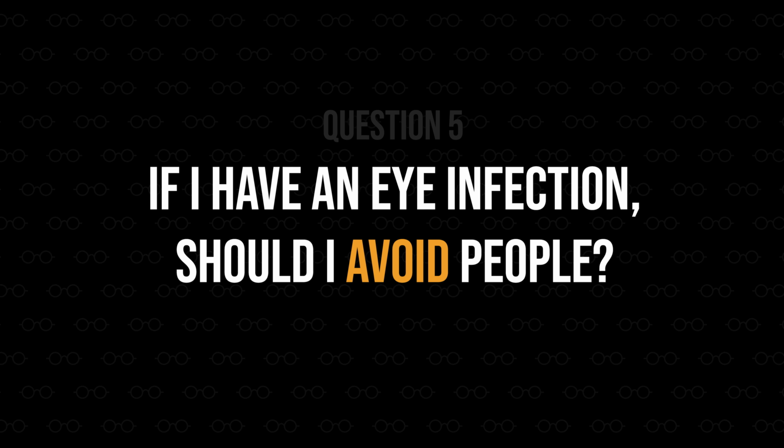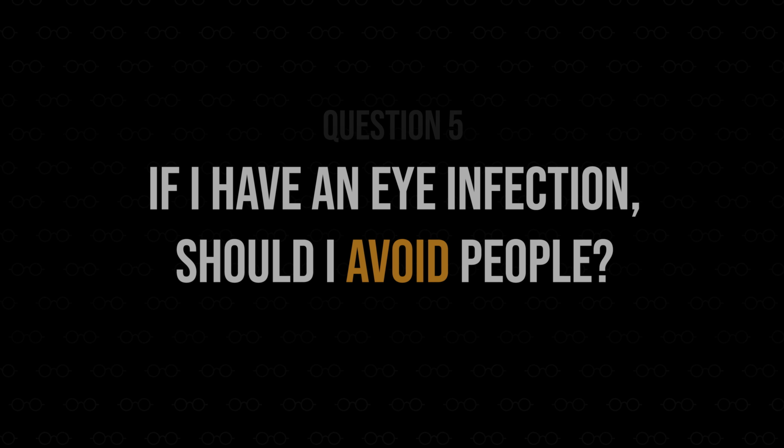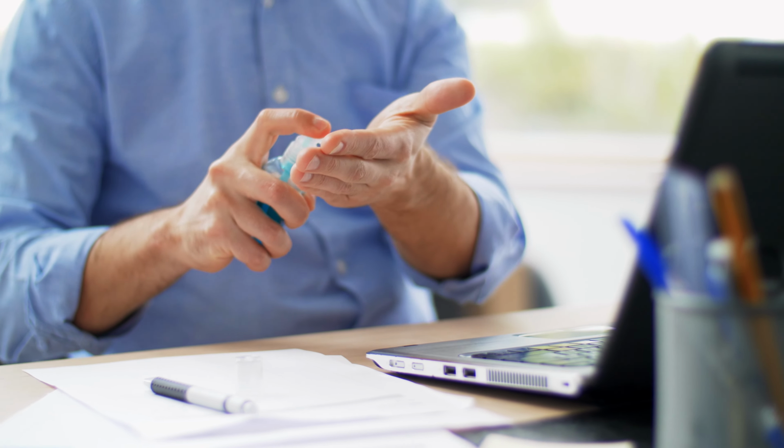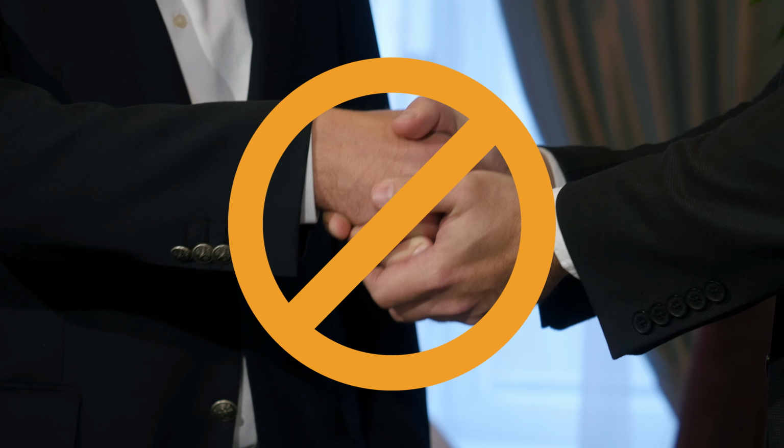So if you have an eye infection, should you avoid people? The most accurate answer to that question would be based on the type of eye infection you have and how severe or contagious it is. So until you know, use your best judgment. Keep some hand sanitizer close by so you can keep your hands extra clean during the eye infection. Don't touch the infected eye and then touch the other eye, and avoid shaking hands until your eye infection resolves, or at least until you know the severity of the eye infection.